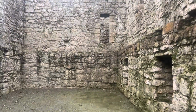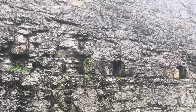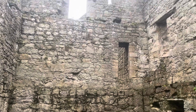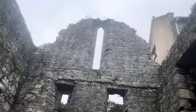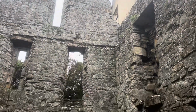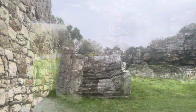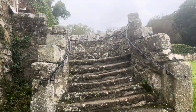We're currently in the cellars. You can see where the wall would have been, the floor, sorry, and the ceiling for the cellars, and that would have been the dining room. And then above there, at the top, would have been the dormitories. So it's a lovely building. Let's go. We're going to go up and have a look in the church.